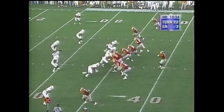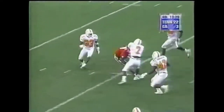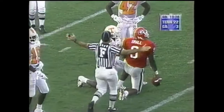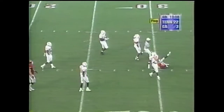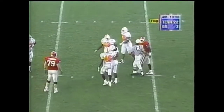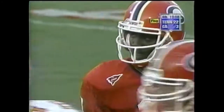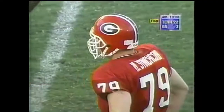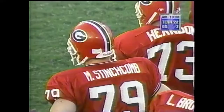Back into the shotgun. Back to throw. This is Carter. Good protection across the middle. Pass is complete. Pulled down by Small, who makes the catch at the Tennessee 20. Moves it on down to the 15-yard line. This will be back to throw, will be the quarterback, Carter. A flag flies. Carter is bumped to the ground by Tennessee coming from the left side. But as we mentioned, a penalty marker was down as the play got underway. Clock shows 10:08 to go in the football game. Score, Tennessee 22, Georgia 3.